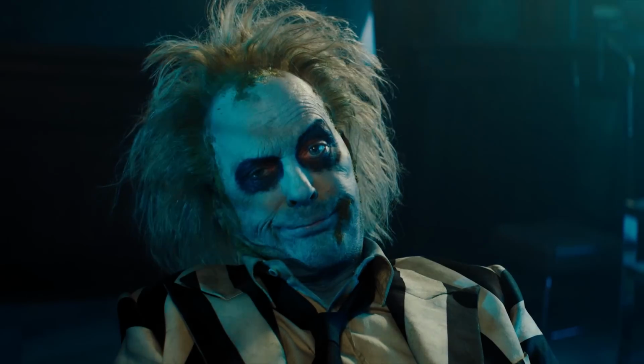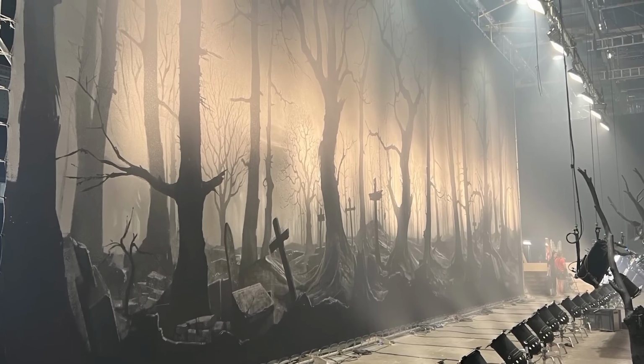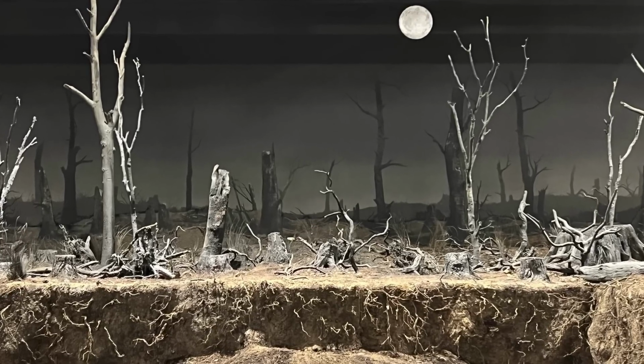I think my favourite set piece in Beetlejuice is probably the flashback sequences we did for when we find out how Beetlejuice and Dolores first met. It was all designed on this big angle. We had a huge painted backing with a cutout of a moon hanging that was painted silver so it reflected the light.